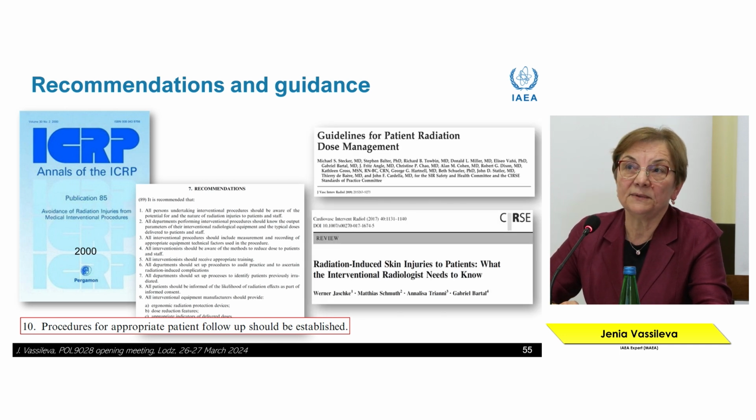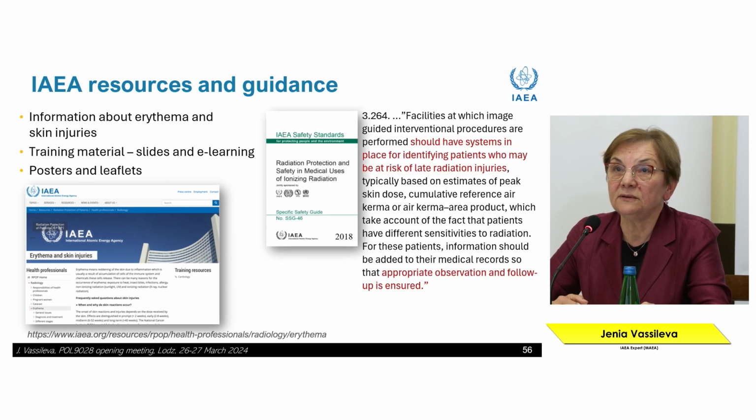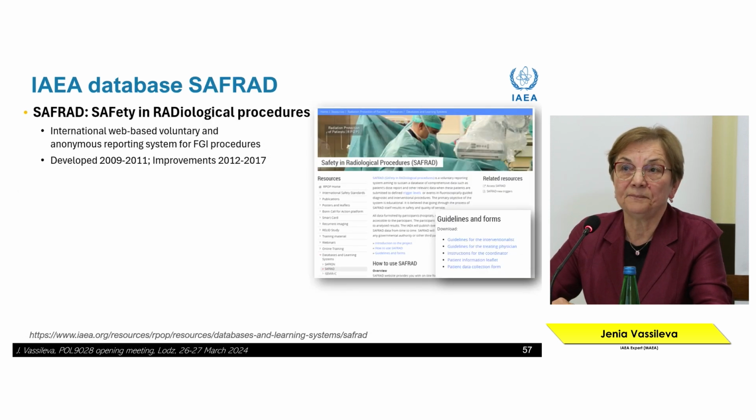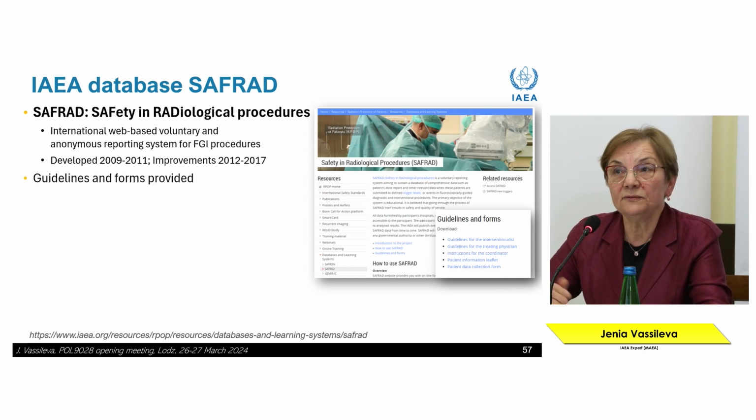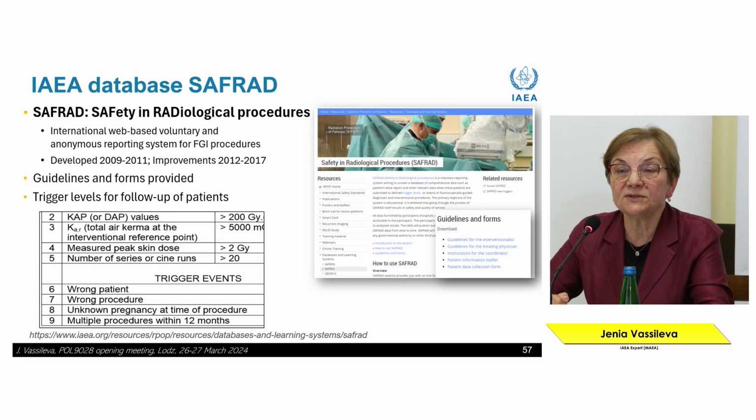There is also guidance from the Society of Interventional Radiology in the States and CIRSE, the Cardiovascular and Interventional Radiological Society of Europe. The IAEA also has pages with information about skin injuries and a lot of guidance documents. A follow-up procedure is strongly recommended in the safety guide published in 2018. The IAEA also offers more information and a reporting system to collect such cases, just to increase the knowledge, and also recommended trigger values, levels, at which we have to follow up the patient for skin injury.